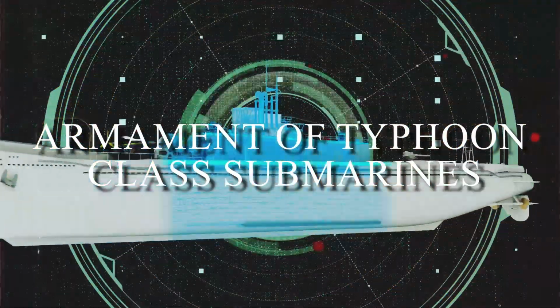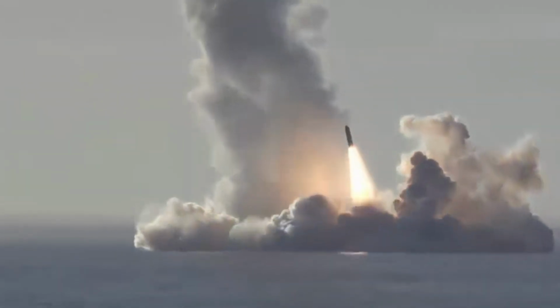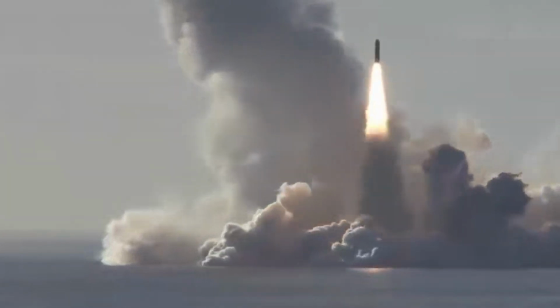Armament of Typhoon-class submarines. Let's talk about their firepower. These subs are armed with 20 R-39 RIF missiles. These are not your average missiles. They are the largest submarine-launched intercontinental ballistic missiles ever created at the time. Each one of these colossal missiles weighs a staggering 84 tons and carries a whopping 10 warheads.